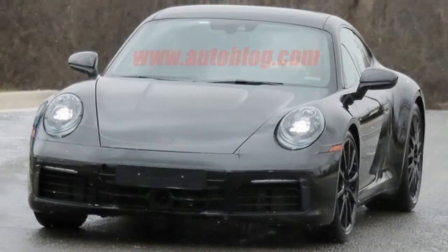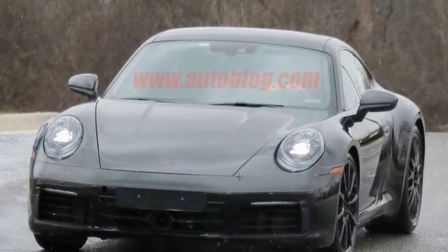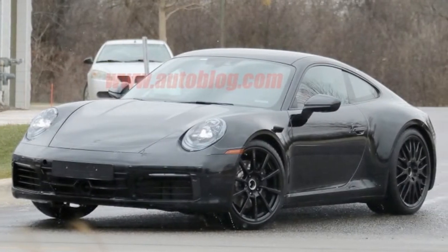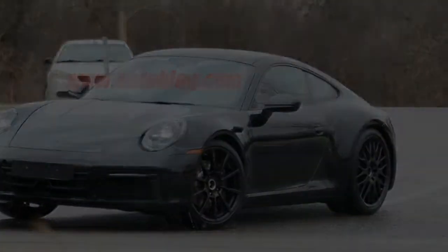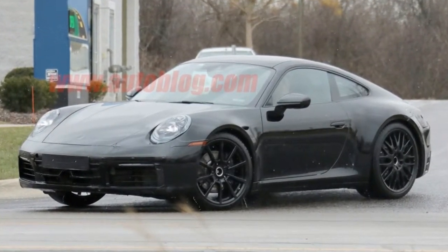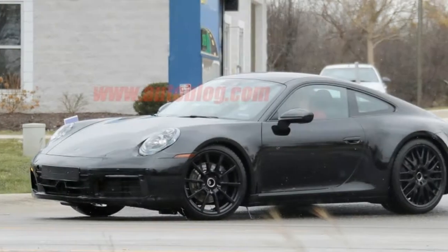Porsche appears once again to be playing it cool and conservative with the exterior on the next generation 911 based on spy shots so far. Inside it's a different story, as the above spy shots revealed. The dashboard has been thoroughly revised, and there are a number of interface changes.